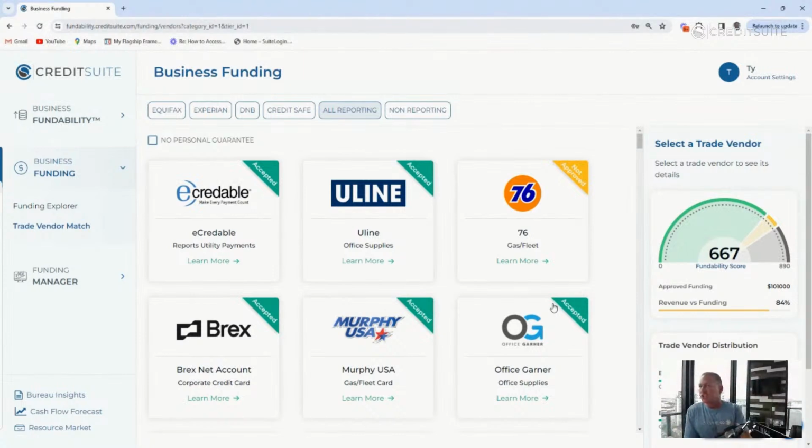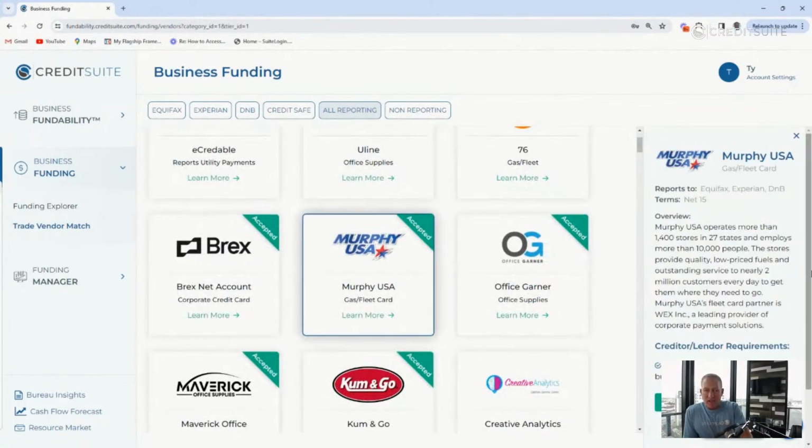It's not a marketplace to choose from. It's actually pre-approving you for all the sources. So you're only ever applying for what you know you're going to get. How smart is that? There's no more denials. You only go for what you know you're going to get approved for. So I'm able to come in here, for example, go to Murphy USA. I'm able to see all of their requirements. I can go here for help. I don't need help, I'm good. I'm able to see what type of term they offer, where they report to.